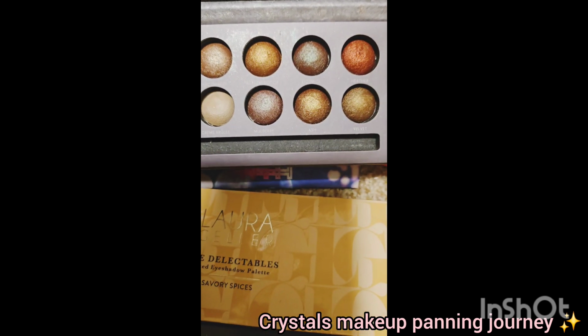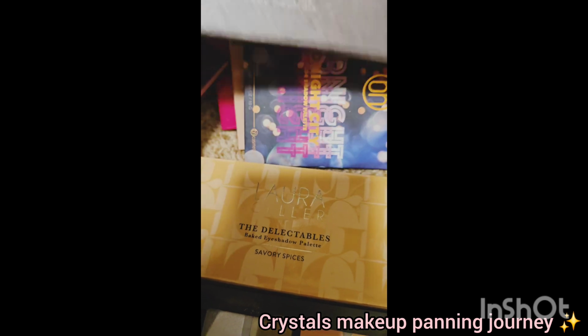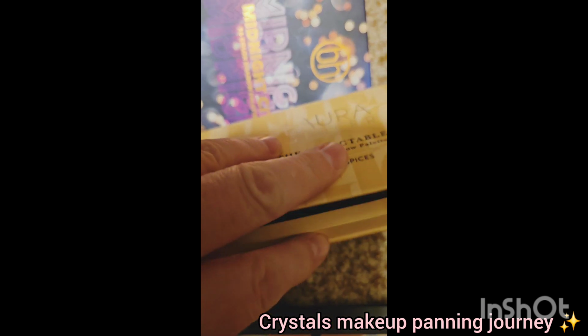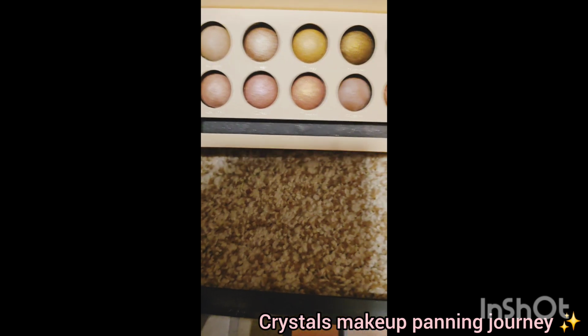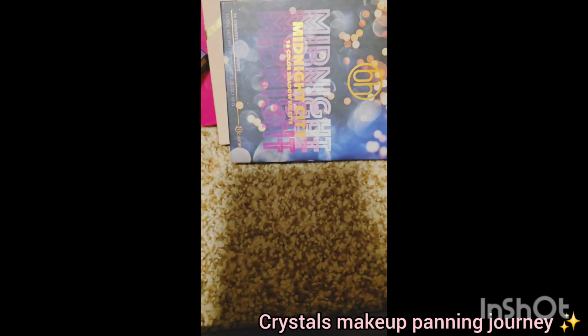I want to say I got this from an Ipsy or Kohl's. I can't remember which one, but it was really cheap. Same with this one here. This is the eyeshadow palette from Laura Geller, and it's very nice. I do like Laura Geller's products.